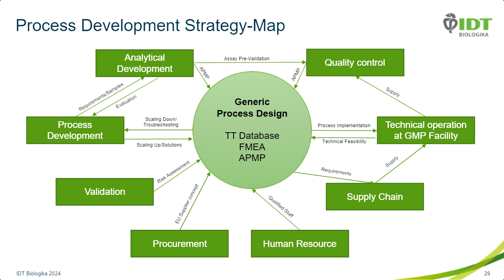As you can see, to achieve a generic process design, many departments were incorporated and worked hand in hand. Today we will highlight the collaboration between the process development department and the technical operation at the GMP facility, which my colleague Daniel Mineur already spoke about. Before we dive deeper into the process development and process design, I'd like to say a few words about these other important departments.